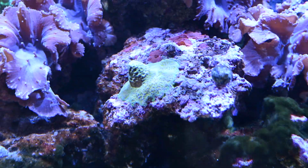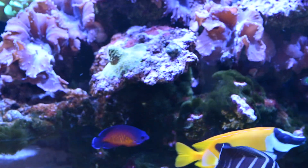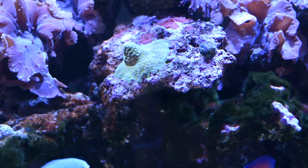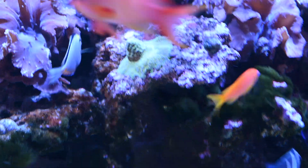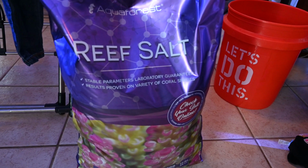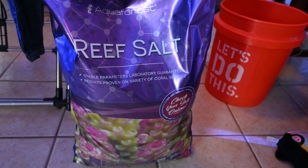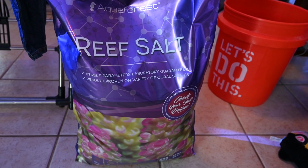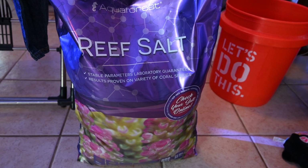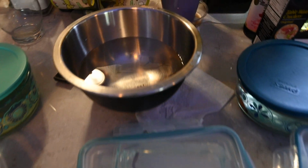So it's been about 4 or 5 days since the water change. But still has a little slash marks on it. But we've got green all around him. And sea salt wise, second time getting this stuff from Aquaforest. It's not my go-to. But it does a job. I think it's pretty comparable to the HW Reefer. So anyways, hopefully it's going to go great with these little fellas.